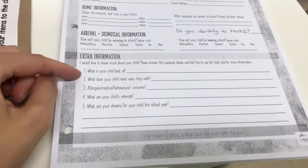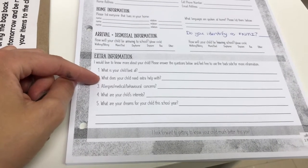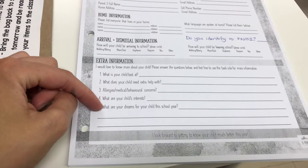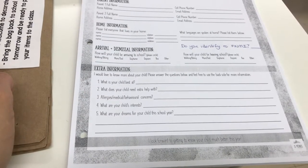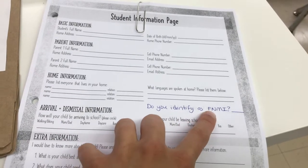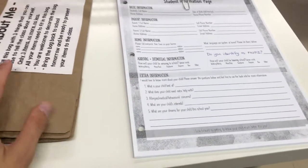I love this section at the bottom. What do the parents say their child is best at? What do the parents think their child needs help with? What are your dreams for your child this year? This question I look forward to reading all the time. Something our division wants us to include as well is, do you identify as First Nation, Métis, Inuit, so that we can make sure that we recognize that.